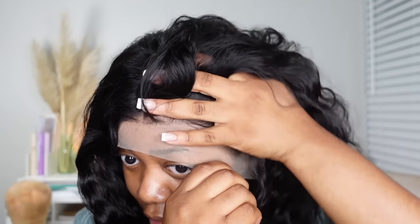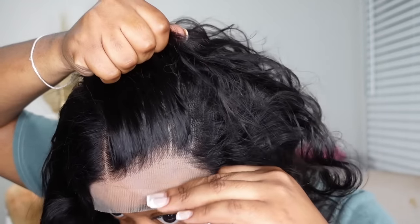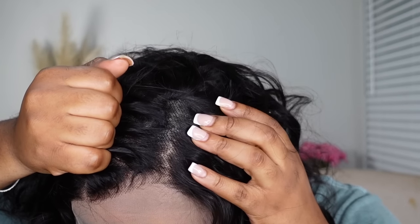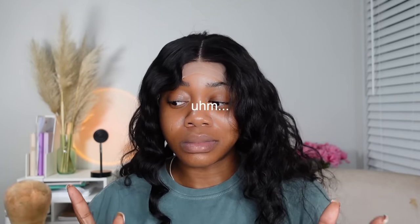Here's how it looks. It's slightly pre-plucked on the hairline. The hairline's not too thick, but I'm still gonna pluck it because that's what I do. Definitely will be having to bleach these knots. On the bright side though, the knots are small and not super tiny, so they shouldn't be too hard to bleach, we hope. Let's get into our knot bleaching portion.